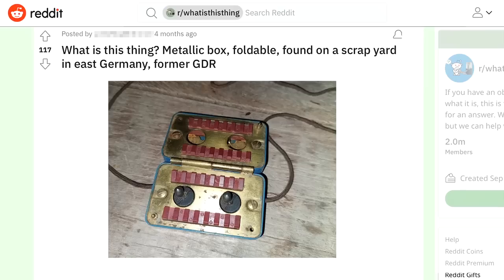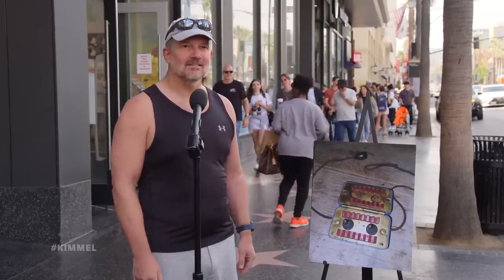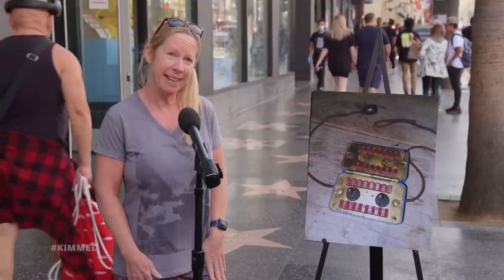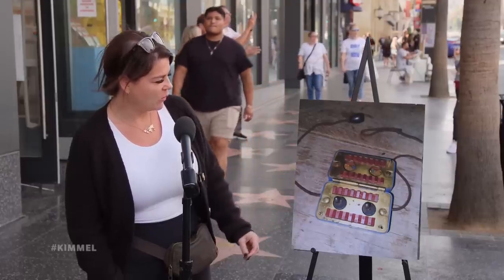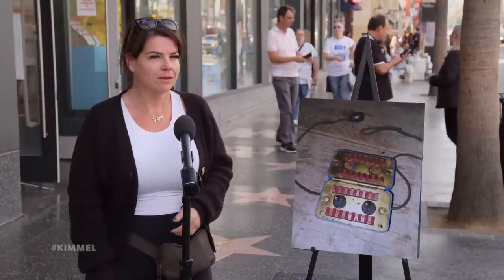All right, here's the next item. What is this thing? Look at it, and let's see what the pedestrians say. Yeah, it's a container for cyanide pills for spies. Some kind of musical instrument? A musical instrument. I'm gonna go with a toy of some sort, like a video game, but like old. An old video game.